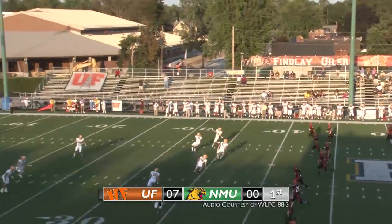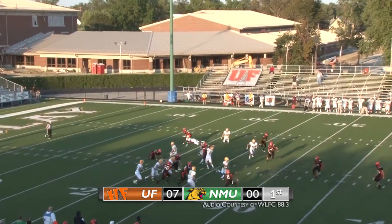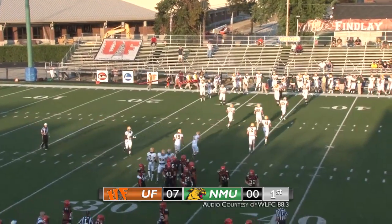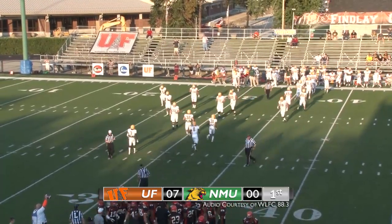Quick throw on the flat, batted. Are they going to say it was batted, or are they going to say he just fumbled it? No call yet. I think it's Oiler football. And it certainly was Oiler football. The defense comes up with a big play and gives the Oilers a chance to get the board first.